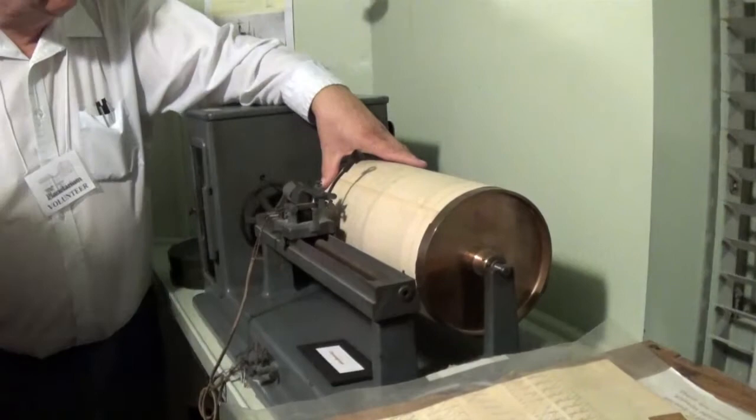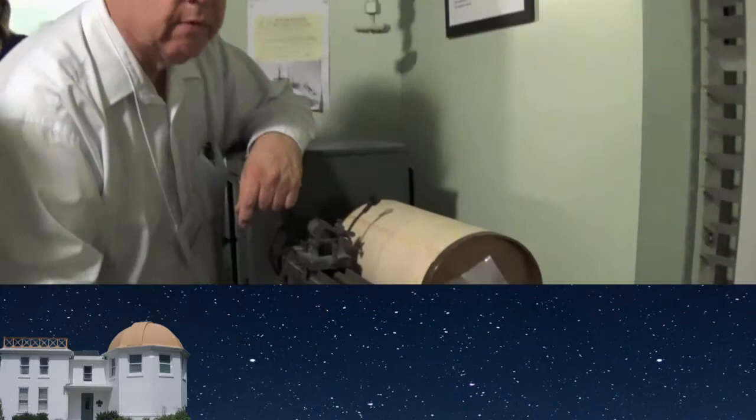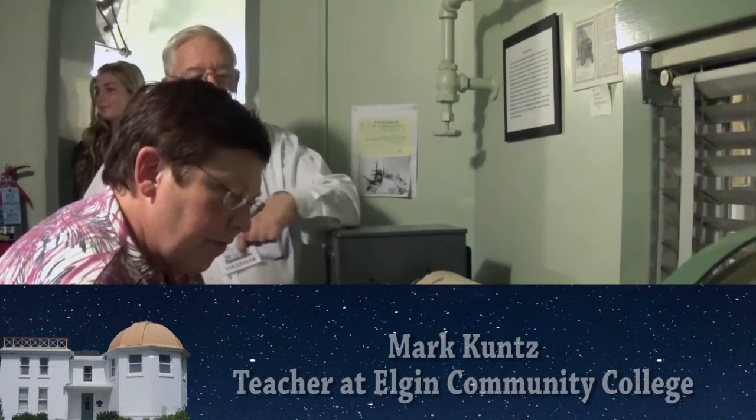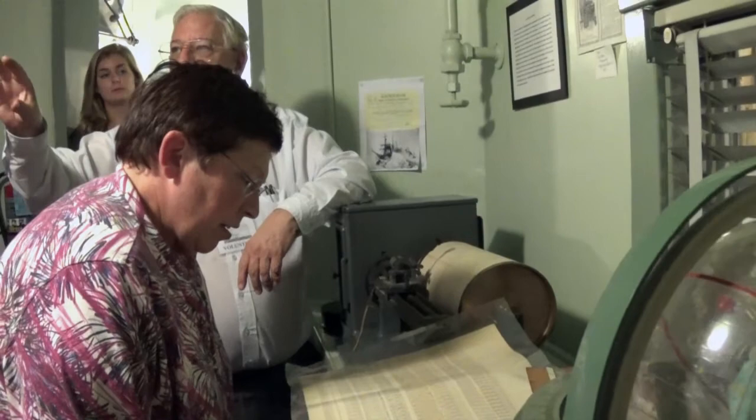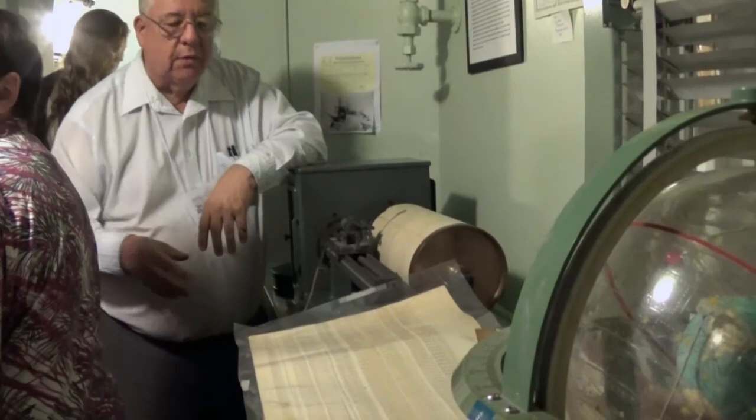This is rotating slowly. It's making little marks on here that get converted into something like this. And there's a lot of math involved. So we have 11 little spots for each star that went past for that night. And they can calculate whether the Earth is a little bit ahead or behind. There's master clocks that we don't have anymore that were on this wall. They were set then according to these mathematical computations, and they would correct the clocks.